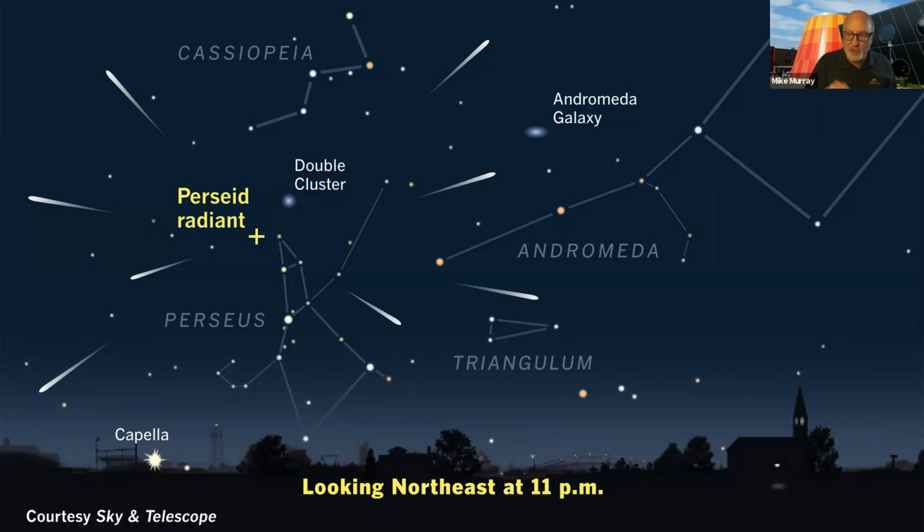The radiant in Perseus, you can see here, is below the W of Cassiopeia. Some people know that one because it's a nice bright group of stars. And it can get to a respectable altitude by, say, 11 p.m. or so. But the best show of Perseids is usually after midnight.